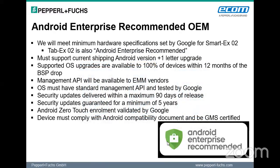We talked about that a little bit before too. The security updates come within 90 days of release. So we've got a time limit if we want to be part of this Android Enterprise Recommended program. You're going to get security updates within 90 days, and you're going to get them for 5 years. The zero-touch enrollment is what we were talking about from the provisioning standpoint as well.